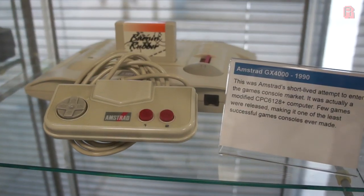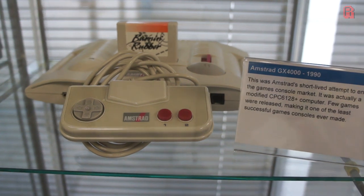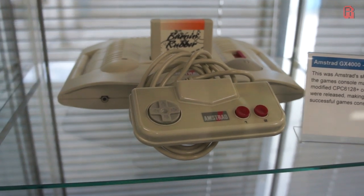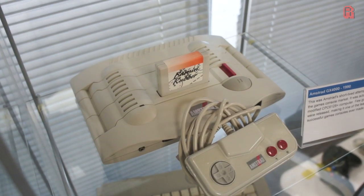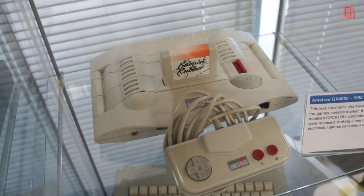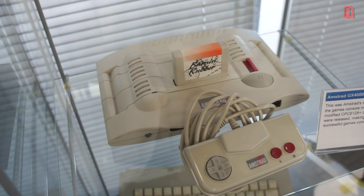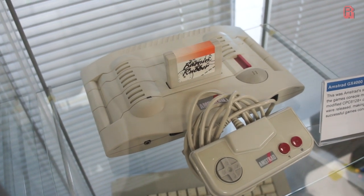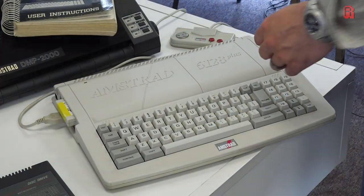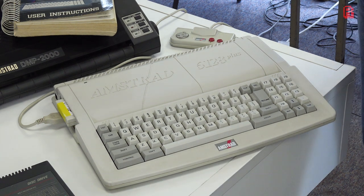There was the GX4000, which you can see here, which is essentially, was it the 6128 or the 464 that was based on? It was based on pretty much the 464, but without the keyboard, with the pause button mapped to just the P key. But it was itself its own board because it had the cartridge slot on the top. The board inside the 6128 and the 464 was the same. It's just obviously this one had a few more components on the board to support the disk drive.